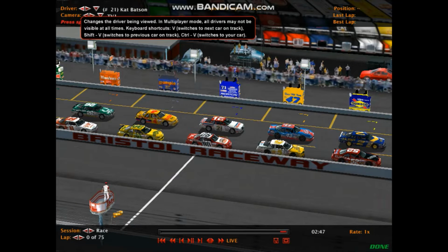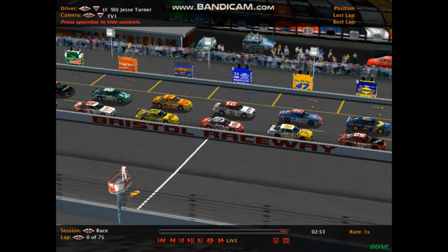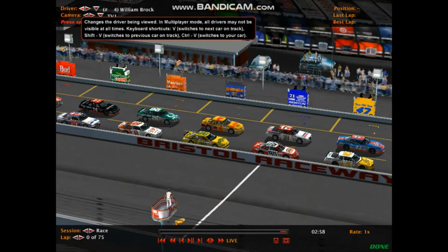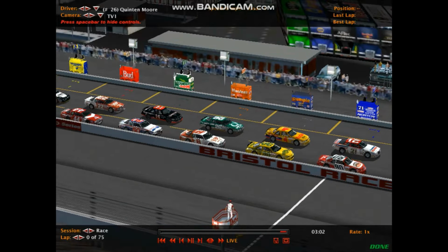Next row sees car 21, Kat Batson in the Pure Leader Ford. She'll be alongside car number 90, Jesse Turner. Kat was winner of the season at Martinsville. Next row sees William Brock in car number 4, and car number 30, it is Jay Jefferson, who won the Brickyard 400 this season. Next row sees another two-time winner, Quentin Moore in the Quaker State Buick, car number 26. He'll be alongside Matt Haas in car number 8, the Miller American Buick.